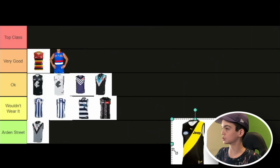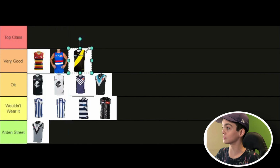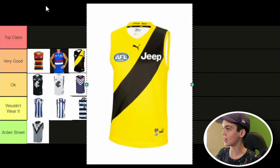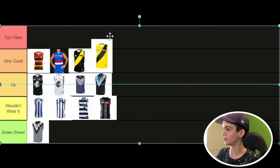Next up, the Richmond Guernsey, which I actually think is a really, really good Guernsey. I'm going to put it in very good. And I don't even think Essendon's sash will go in very good. I think Richmond's just bold, a good colour of yellow. I think it looks really good. I'm actually going to quickly move on to their Clash, which I also think will go in very good. They're just good, strong, bold, yellow colours, and I like it.